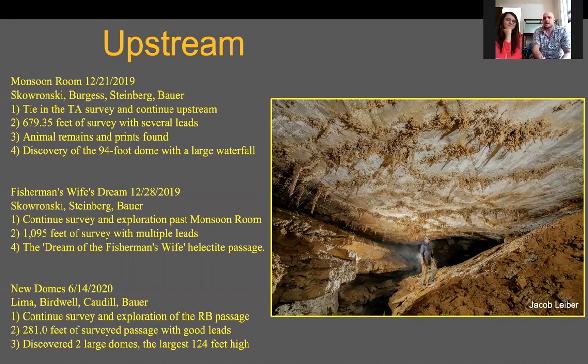The next survey was the following weekend. That was a Fisherman's Wife Dream survey, named for the really impressive helictite passage that we found, which covered about 200 feet of the 1,000 feet surveyed. Mostly borehole, but like I said, about 200 feet of it was very, very heavily decorated with these helictites.